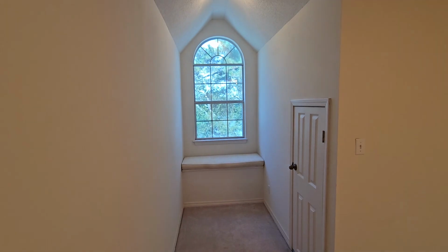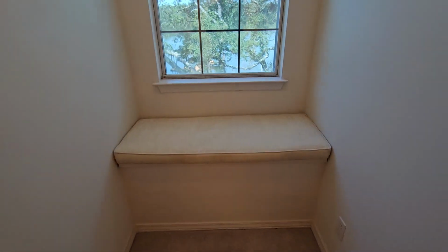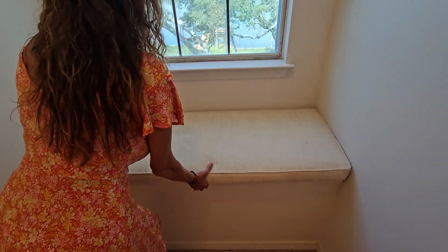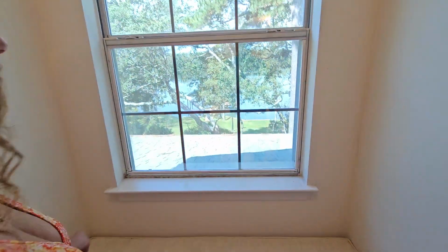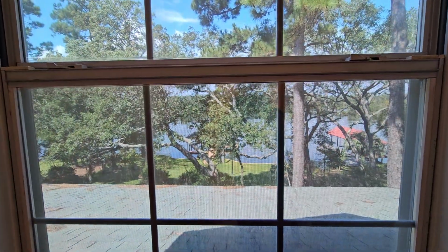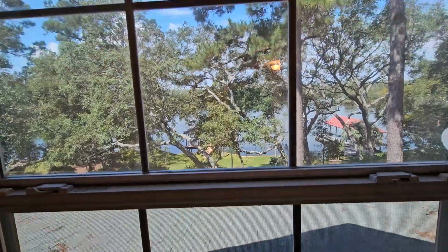Oh, look at that. Isn't that gorgeous? There it is. Indeed, indeed, indeed. Window bench. Did you tell me that opened up, Vivi? Yeah. Sure does. Storage. Yeah, great. You can sit here and read a book. Look how beautiful. Oh, it is. It's wonderful. It's lovely. Oh, yeah. There you are. Okay. Get a good look.